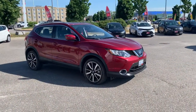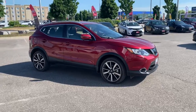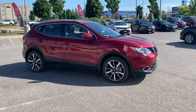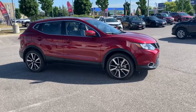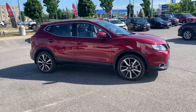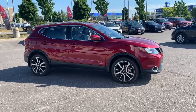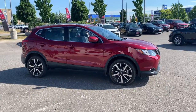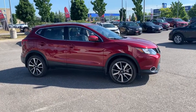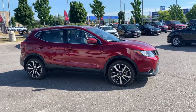All right guys, so here it is, once again, a 2019 Qashqai SL demo unit. So demo units, you get an awesome price for. Come on by and I will build up a quote for you for this one, and you can see for yourself just how awesome of a price you can get. So under the hood, we've got a 2-liter 16 valve 4-cylinder engine. This vehicle has intelligent all-wheel drive, intelligent cruise control. It does have ProPilot Assist as well.